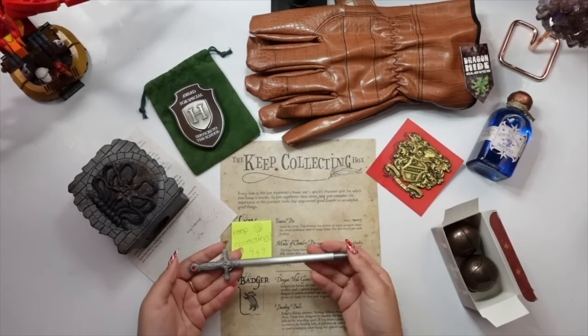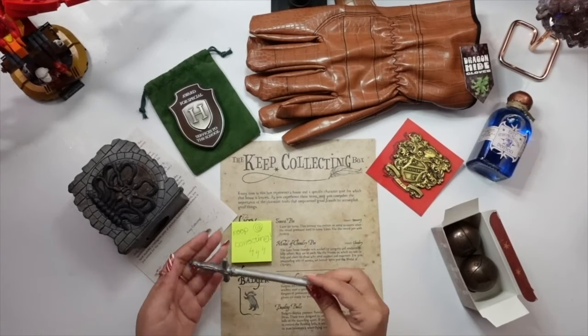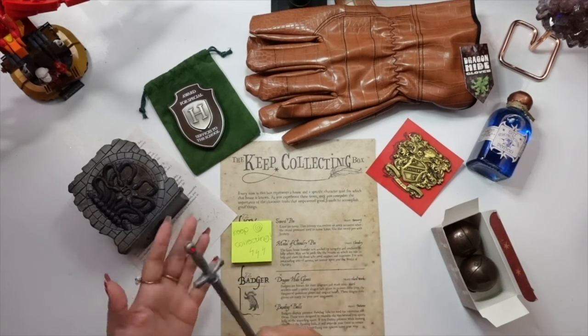This is solid metal. It's like cold, like solid metal. And the fact it's a pen. So not only is it a replica, but it's also useful. That's brilliant. That is really good. You know that this is a quality pen. It's like one of those $20 pens that you get in a fancy case. It's really good quality. It feels hefty. Like, that feels like something you would purchase from Wizarding World. Yeah. I love that. That's really cool.